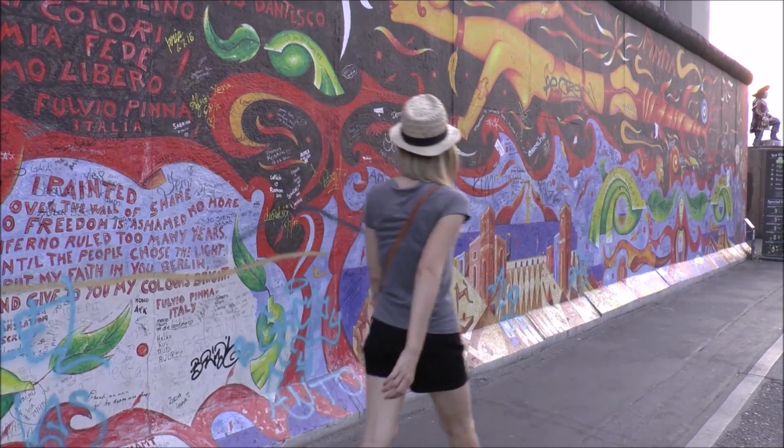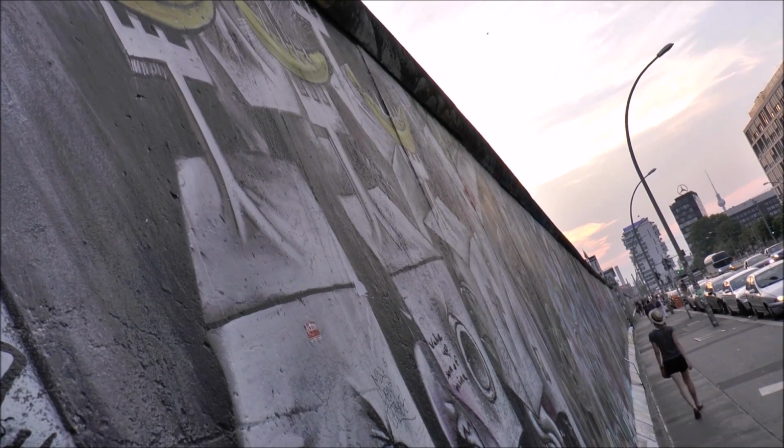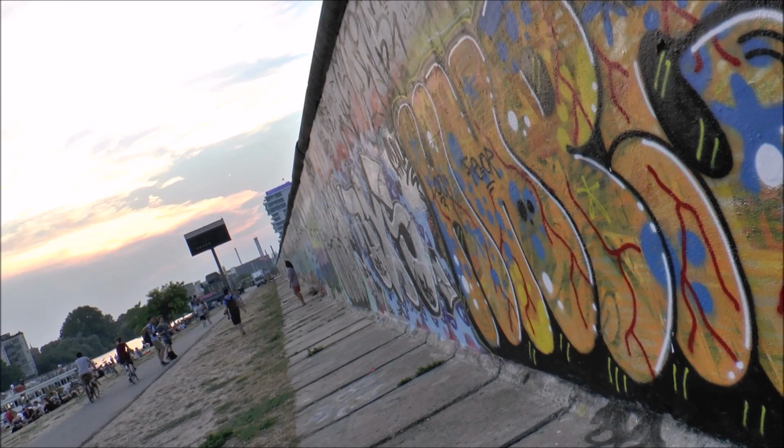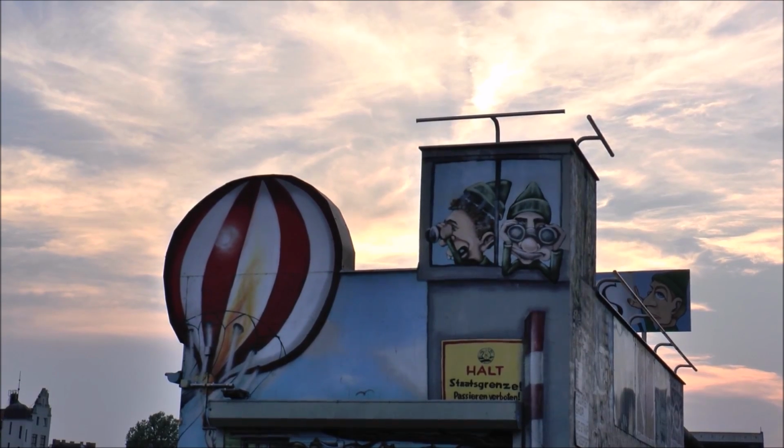The stretch left standing is 1.3 kilometers in length, and it displays over 100 paintings from artists all over the world. Some pieces are a little abstract, but the majority have clear messages of hope and peace.